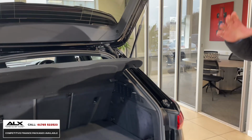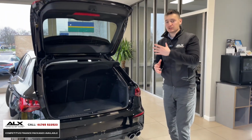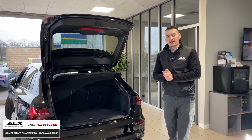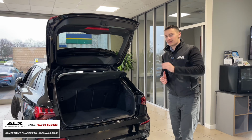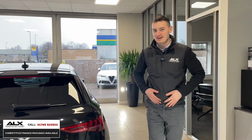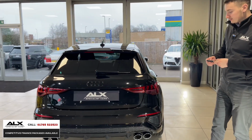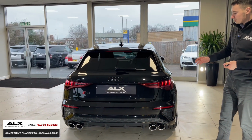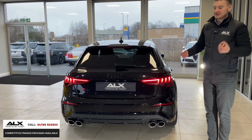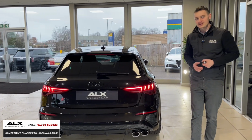Quad tailpipes obviously indicating that this is the S3. Drive modes on this car as well as you would on any other S3, so I think that just helps to make this car an everyday usable vehicle which has a lot of power. I just think from the rear with the updated tail light, I'll unlock the car just so you can see how they look when they're actually lit up. They look super cool, and obviously they do the little dancing show as the front lights do, which again, it's quite cool when you're walking up to the car, it's night and you unlock it and you see that, you know you're driving something quite special.